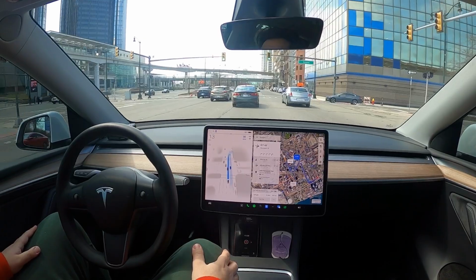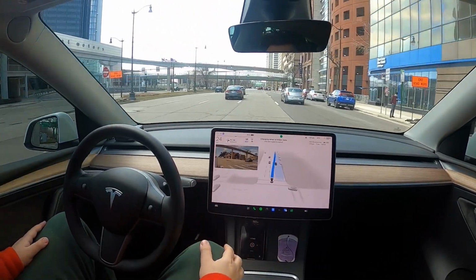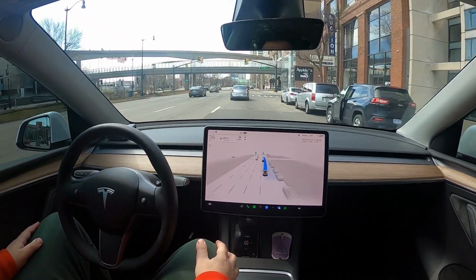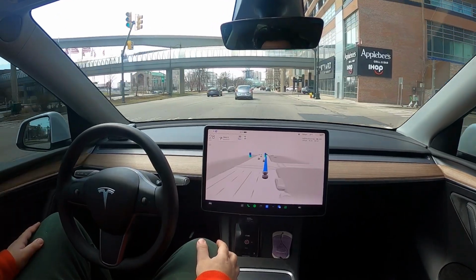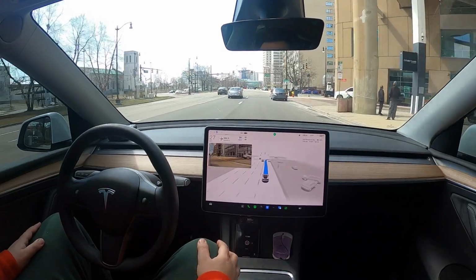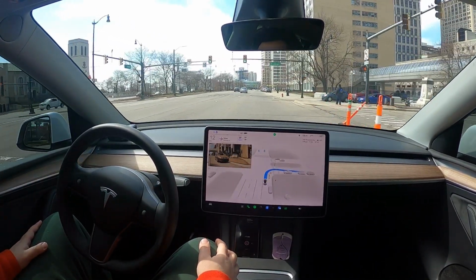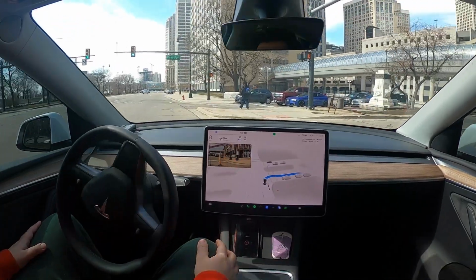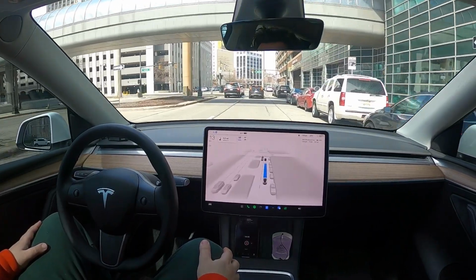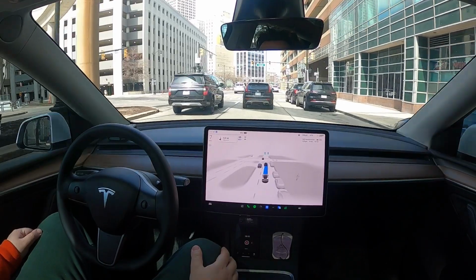We're going to head in the opposite direction now than what we usually come through. So... all right, so it's going to turn right, kind of being cautious around this pedestrian, which it should be, because as the car was approaching, he was still in the crosswalk. That's good. So we're going to go up to Monroe Street.